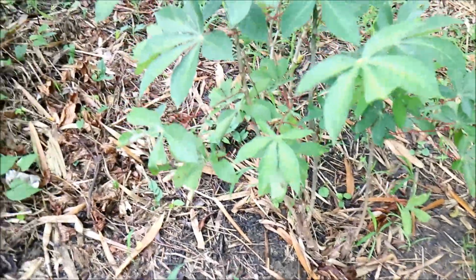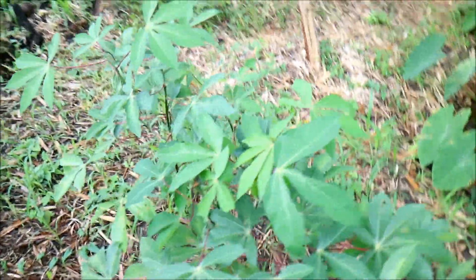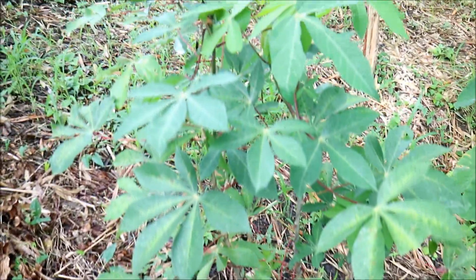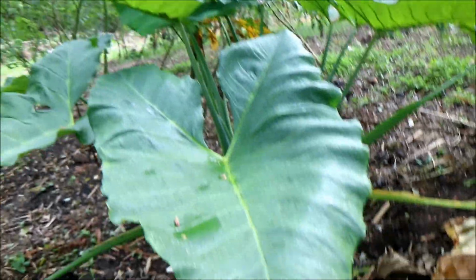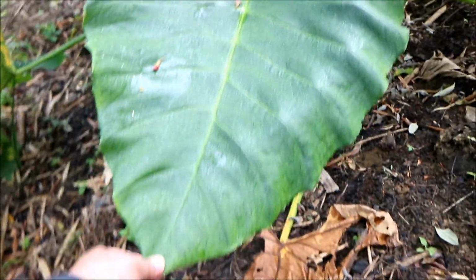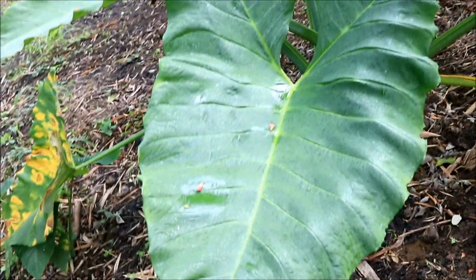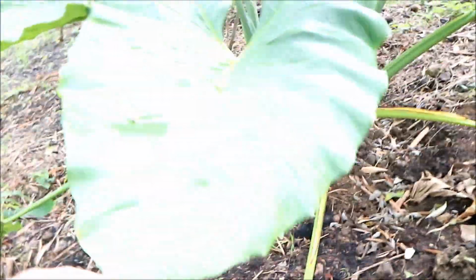This is a cassava or yuca plant. And I shared a video with you guys a long time ago, maybe about 2 years ago, on how you harvest it. The cassava is a tuber as well, so it will be growing down in the dirt down there. And this is another tanya plant. If you look at the leaf, it looks like elephant ears, so it's also known as elephant ears. But what we would reap would be down in the dirt down there.